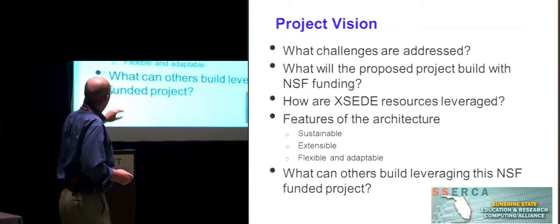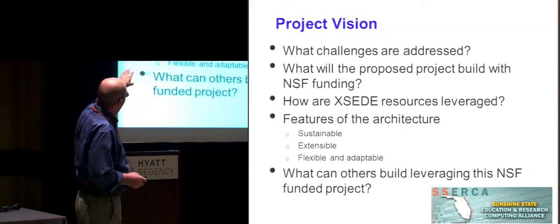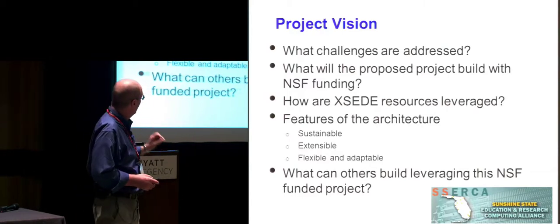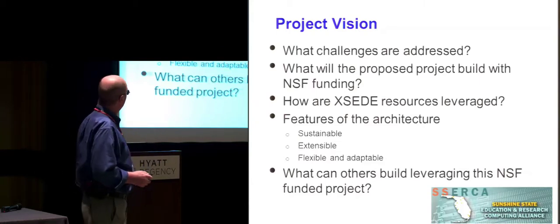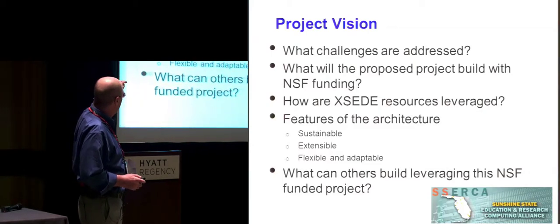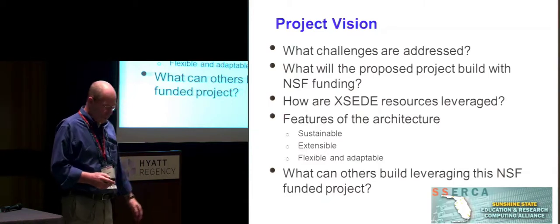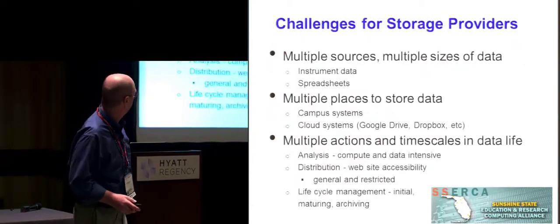So what I will try to answer are these questions. What challenges are we addressing? What is the proposed project that we will build? How are the XSEDE resources leveraged, or how are the HPC resources leveraged going forward in the immediate future? And then what are the particular features? In what way are they sustainable, extensible, flexible and adaptable? And then what can other people do to build upon this once we put it in place?